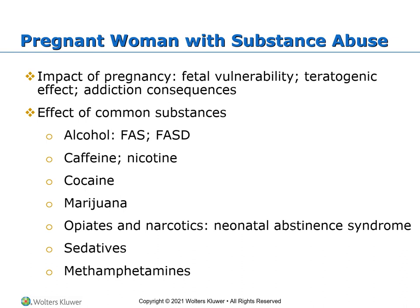Safest pregnancy is one in which the patient is totally drug and alcohol free, except for patients addicted to opiates. Methadone maintenance is safer for the fetus than an acute opiate detox. Caucasians are more likely to abuse alcohol. African Americans are more likely to use illicit drugs, especially cocaine.